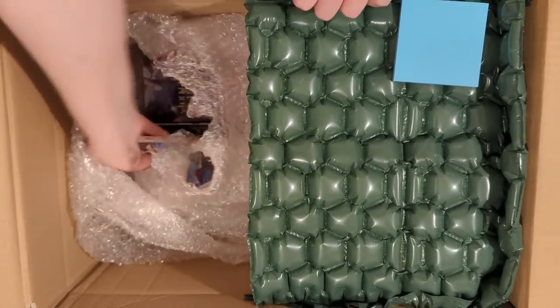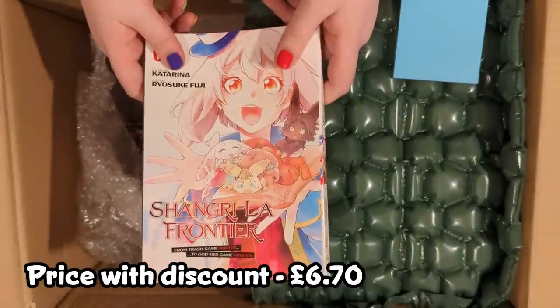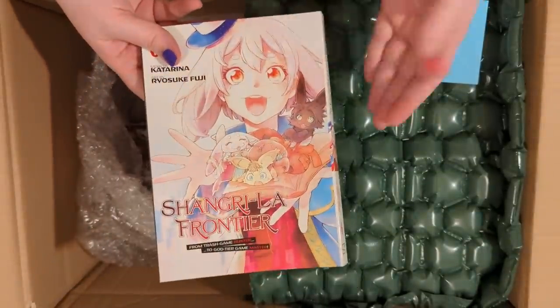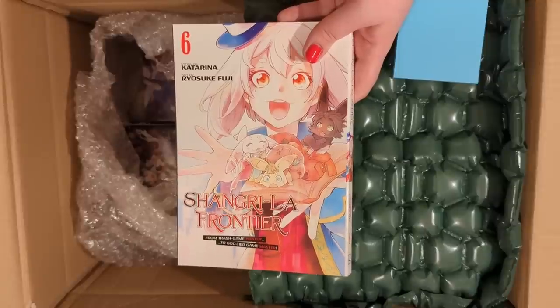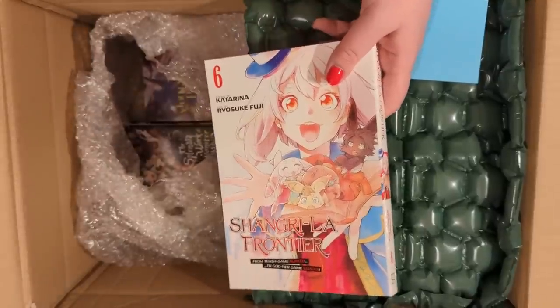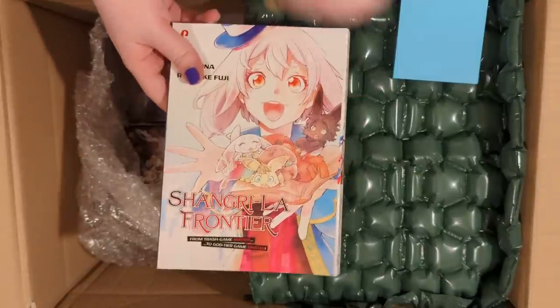Okay, next we got, what have we got? Oh, we got Shangri-La Frontier 6. So this is the latest volume. I've got volume 5 in my basket. I'm now partway through reading it. That was gonna be my next read. Damn it, and I'm 2 behind. I'm so behind. This is such a good isekai.